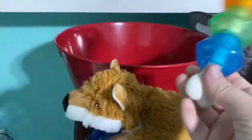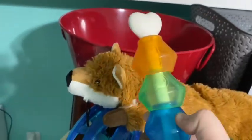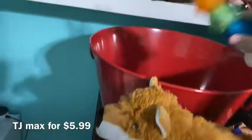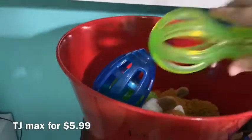And then I have this treat thing. He won't be using this for a few weeks. But you put treats in it, and it's a puzzle, so it's really cool. But yeah, he won't get all of this at one time, because that is not how I roll.